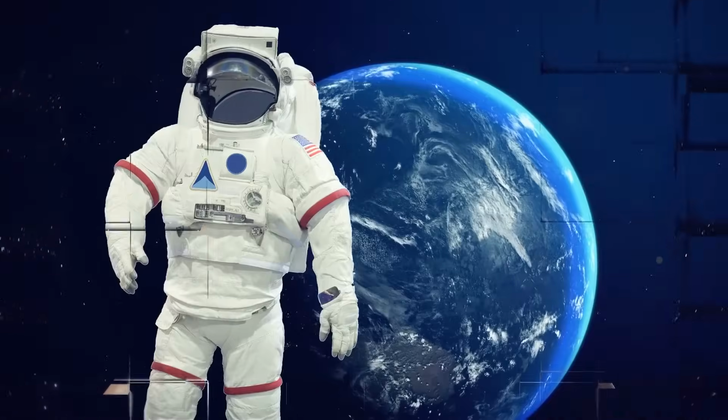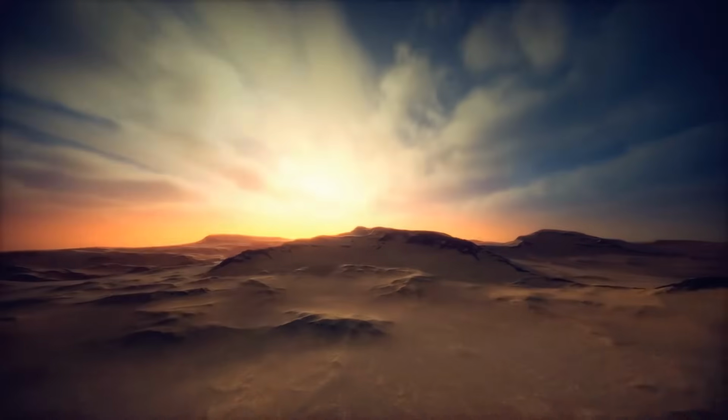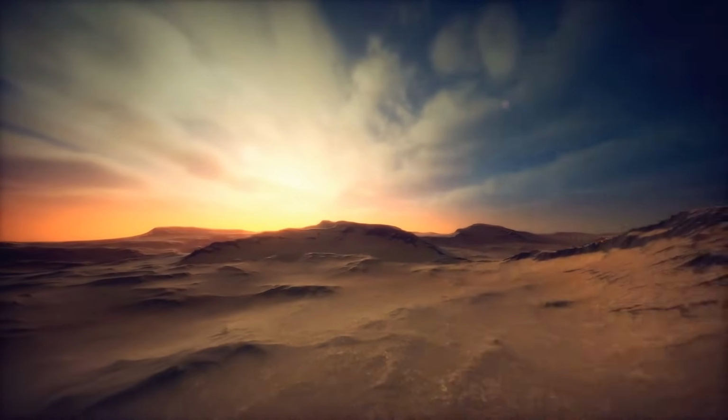Now, we could just as easily be the very first civilization to emerge in the universe. It's a lonely thought, and it also puts a lot of pressure on us. If we're the only ones, we need to preserve life on our planet, not just for our sake, but also because if we fade away, all life fades away with us.